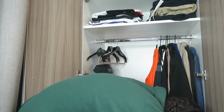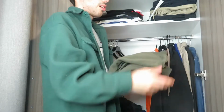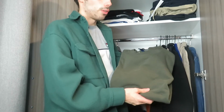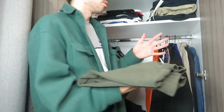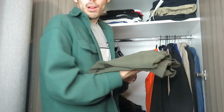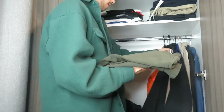Oh, and this as well. I don't know why I keep smelling my clothes, sorry, the washing powder just gives me life. This is just an over the top jumper from H&M, love it. I love the colour as well. It's hard to put a pair of trousers with it, or what colour trousers to wear. So that's always a difficulty, but I probably should fold this up, hang it up.